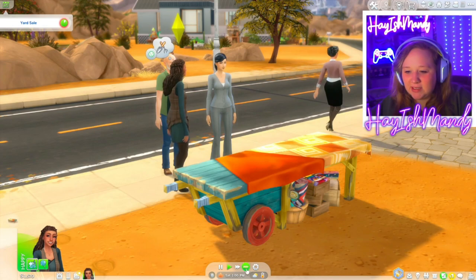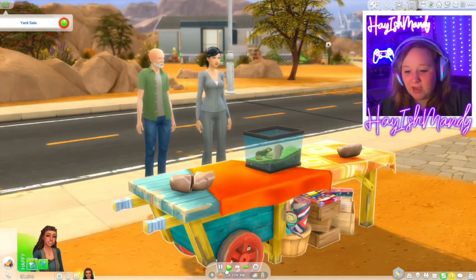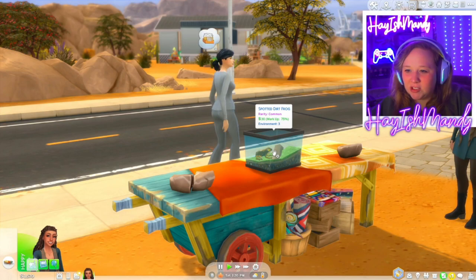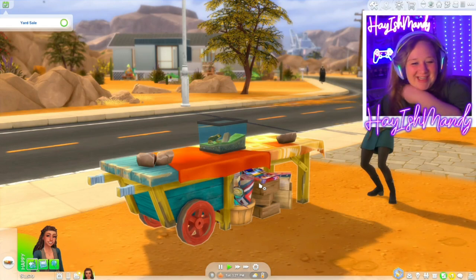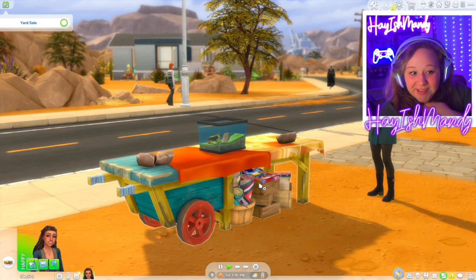Ooh, I got frogs and other stuff now. You guys know you want some frogs. What kind of a spotted dirt frog. It's not going to make me a lot of money, but I can at least get rid of it. Come on, everybody. Please, someone buy my dead aliens. Now buy my live frogs. I'm not selling dead things anymore. Now I got live stuff. Very exciting.